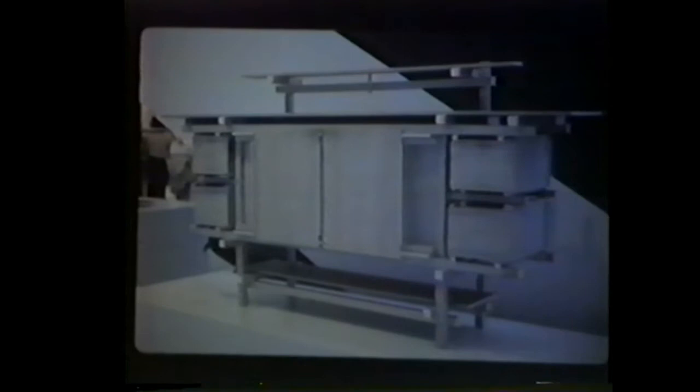This is a theoretical design as opposed to an actual room. But Mondrian and some of the others collaborated on working out this room that becomes sort of a theoretical prototype de Stijl room. Rietveld was very active in furniture design. Here's a beautiful hutch or cabinet to go in a dining room.